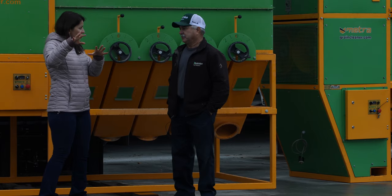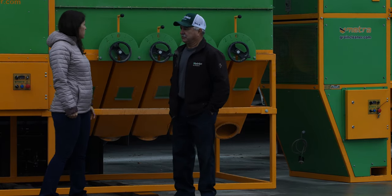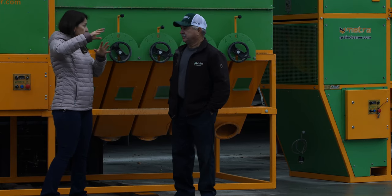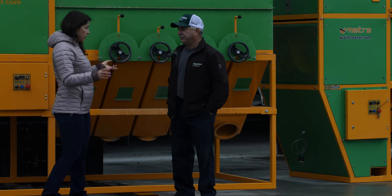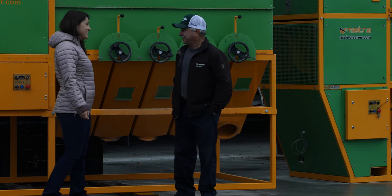And they have their own beans over there? Yeah, we have a grain storage facility there too. So practically you're going to clean right there, store right there, so you save that trip of 1,000 bushels back and forth. That's right. That's going to save you tons of money too. Oh yeah, and time.